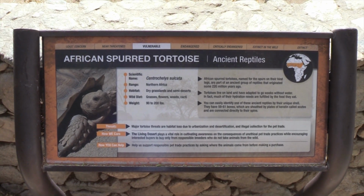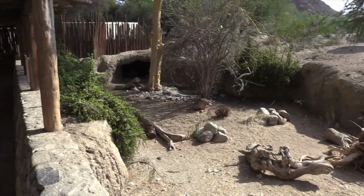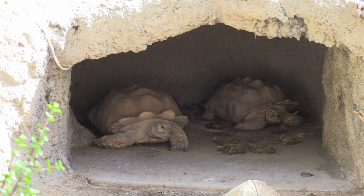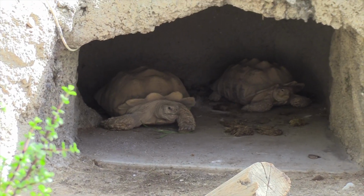Alright, African spurred tortoise habitat here. Oh, they're right in the back there. Yeah, they're both inside there. Of course, many of you know I have one of these types of tortoises at home named Sheldon.